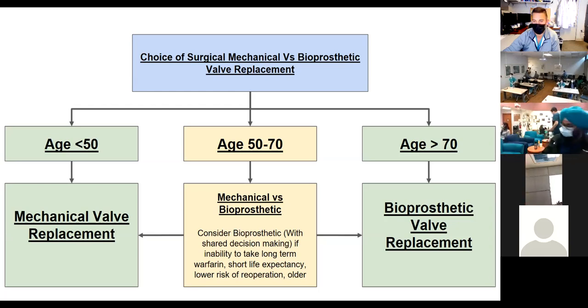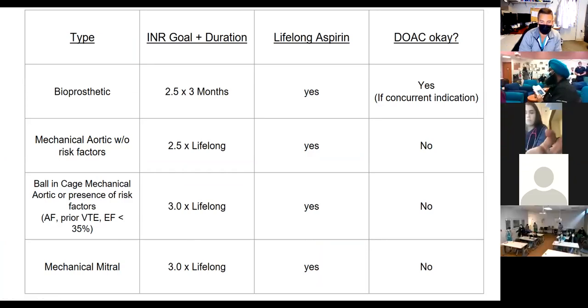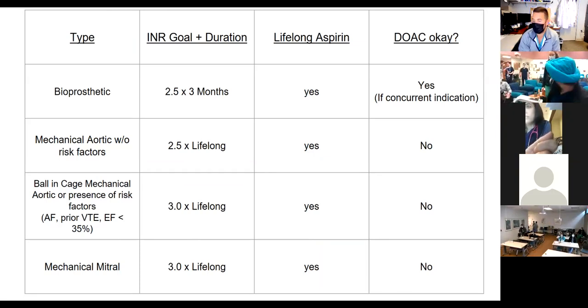Just remember, young age, and can they take warfarin given a mechanical valve? And then lastly, you guys can remember this, which is just indications for intermediate knob. Remember this, which is your INR cutoffs by prosthetic or mechanical valve type. And then remember, if they have a mechanical valve, remember the RE-ALIGN trial, you cannot give them a DOAC, though you can give a DOAC for a bioprosthetic if they have a concurrent indication.